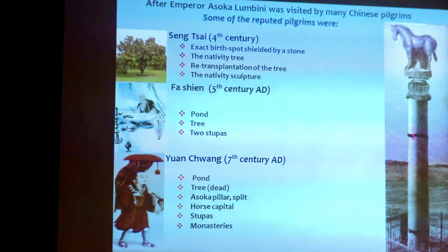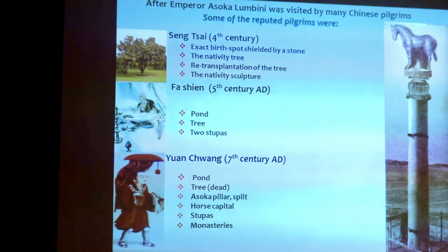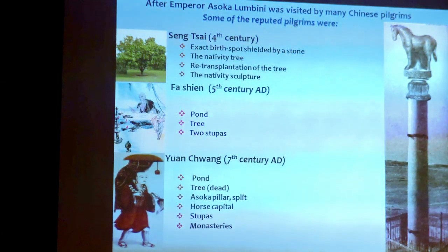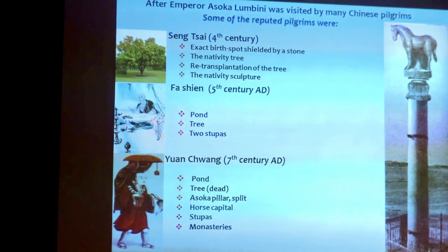The horse capital is lying on the ground, and it's due to lightning. The pillar is split in the center. Unfortunately, this horse capital is missing. It fell down, and maybe the local people broke it and took it and put it in the cow pen, or I don't know what happened to it.